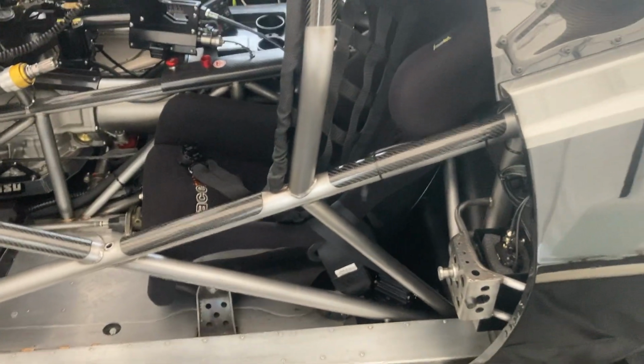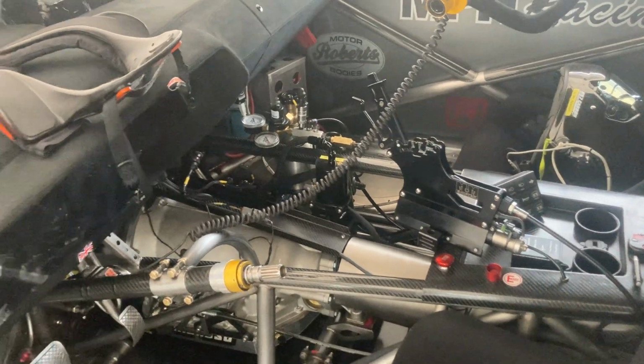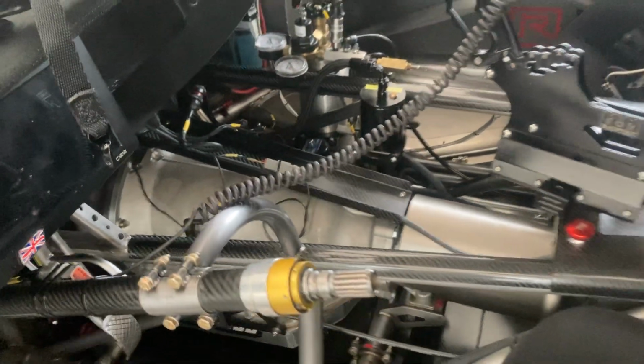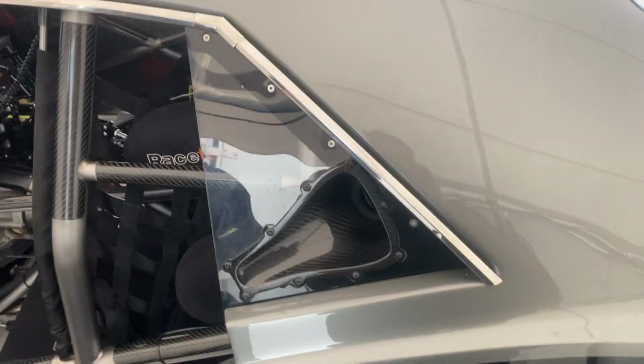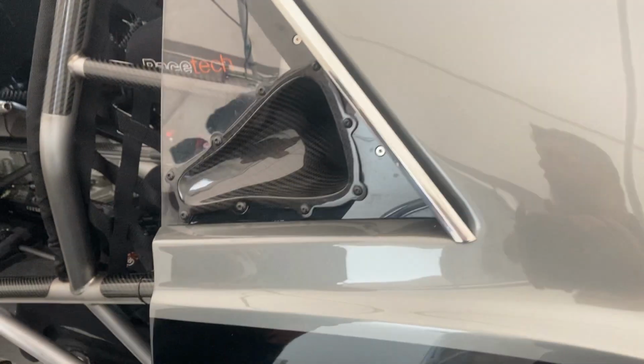It's a Turbo 400 2-speed, built by Andy Frost. I've been using these boxes now for, I don't know, 7-8 years. So he's another good help to me. All the fabrication, bracket work, and everything is between myself and Harry, who helps me. My mate Paul does the welding.